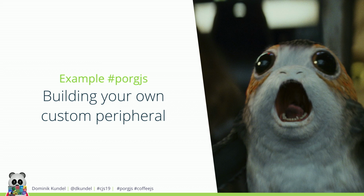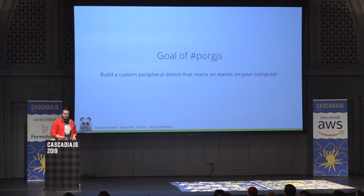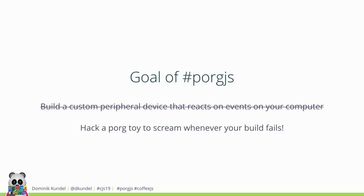And this brings me to the Porg part of this talk. So recently I did a project that I called Porgs.js. And if you're not familiar with these little things, they're from the latest Star Wars movies, and they like screaming around. And so I had a conversation with a colleague who was like, why would you write Node.js code to control hardware if the hardware needs to stay connected to your laptop? And I'm like, well, you could write custom peripherals. So the idea was I wanted to write a custom peripheral device that reacts on events on my computer. Or more specifically, I wanted to hack a Porg toy that screams at me whenever my build fails.